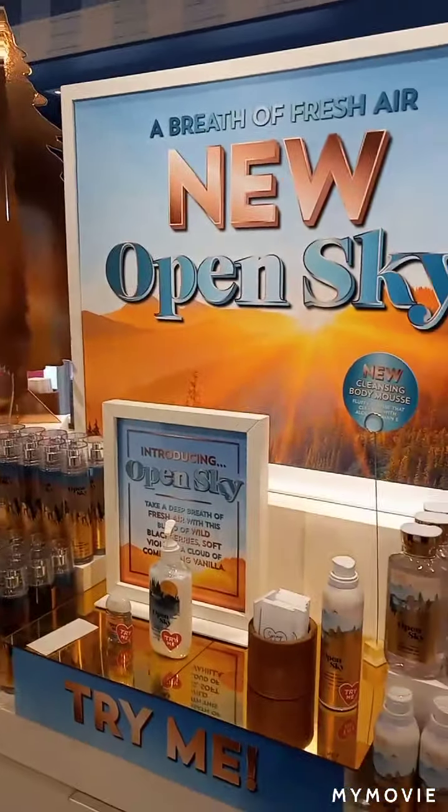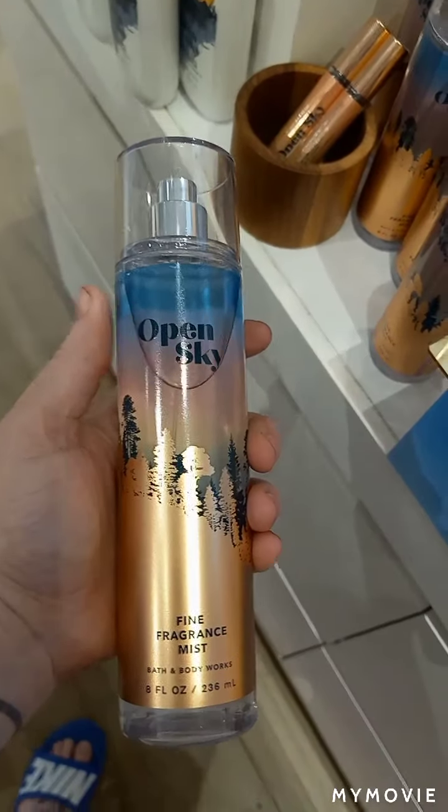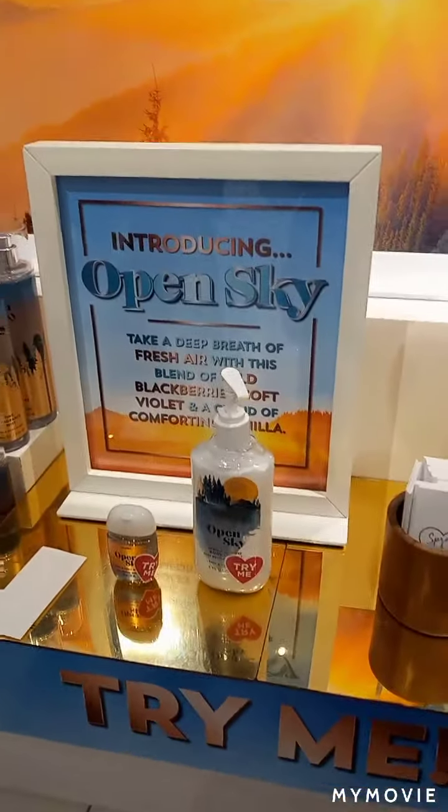I love the Sunrise Woods, one of my favorite new fall scents. The Open Sky is a pretty scent. You should try it. And later on, I will record and show you my haul here.